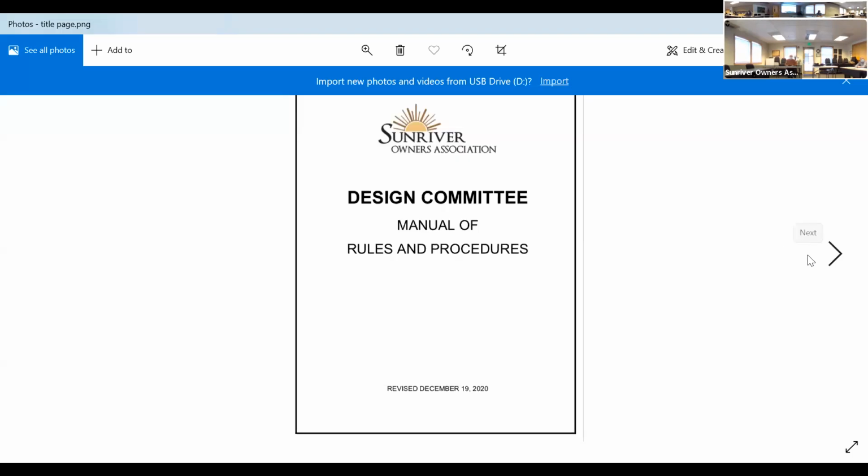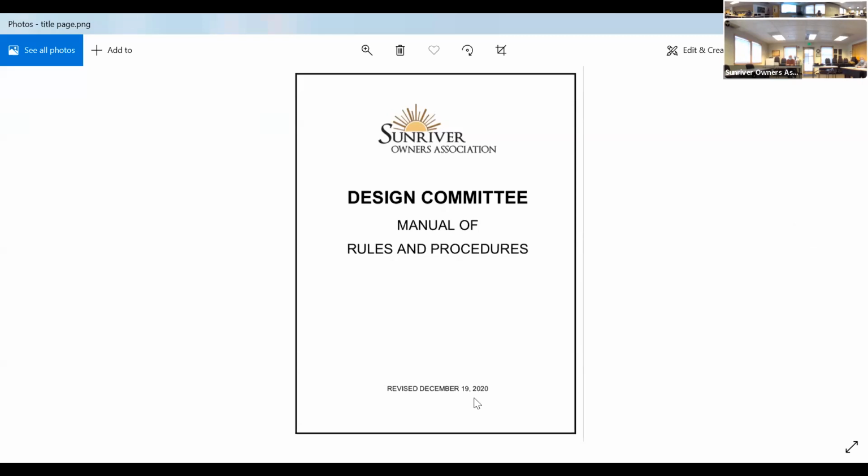Okay. Great. The design manual is really the foundation for everything that the design committee decides on. If you will, it's our Bible. It's what we go to whenever there's a question about a submission or any sort of request to the design committee for approval. It's basically an organized collection of guidelines and requirements that governs the physical layout and development of Sunriver.